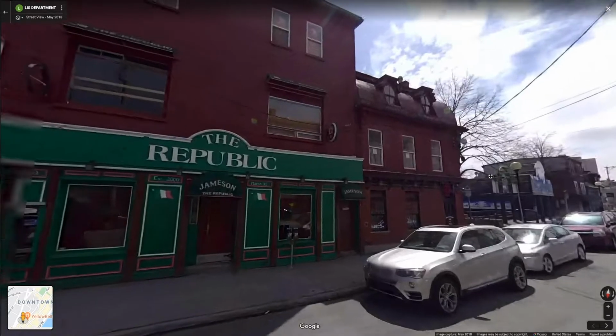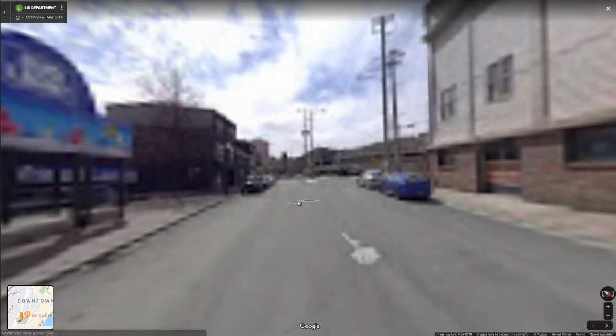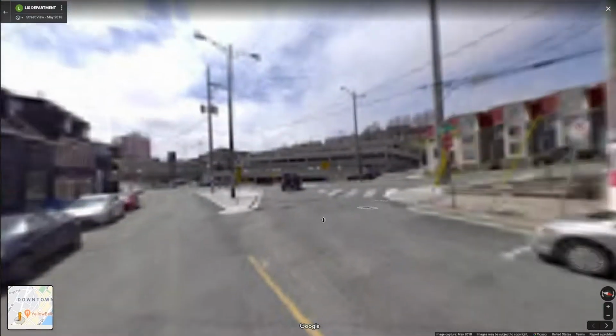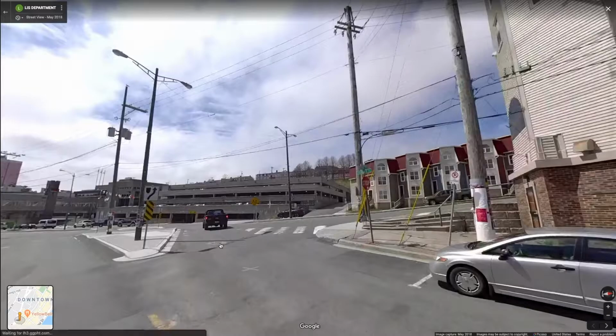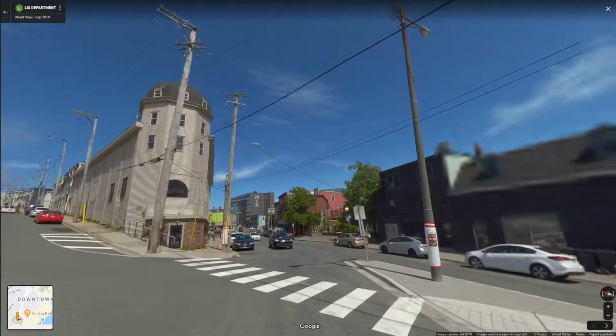The Republic. Oh, nice pub. Might walk in there. Definitely. George Street. Interesting. Like this building up here. They've done something with the facade over the years that makes it a little less attractive, I'm afraid. But still good space.